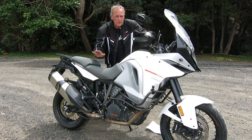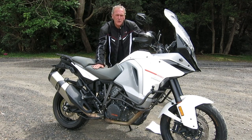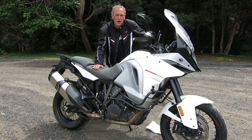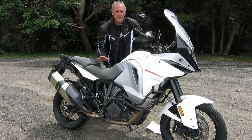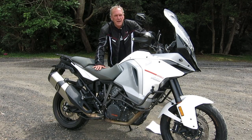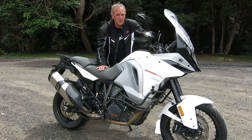It's also quite heavy. It's 229 plus fuel. Fuel loading is 30 litres, so you're coming up to about 260 kilos. At first, the only time it really feels heavy is when you get on it and lift it off the side stand, but as soon as you've got a couple of kilometres along the road, no problems at all. You wouldn't know you were on such a heavy bike, or such a tall bike, particularly with the seat lowered.